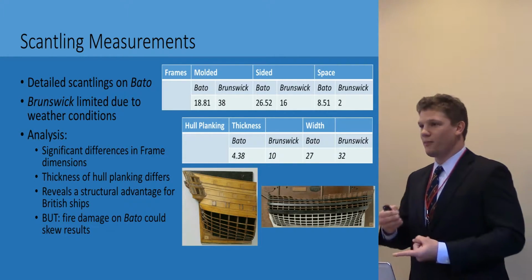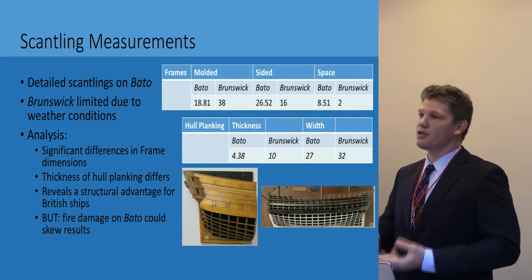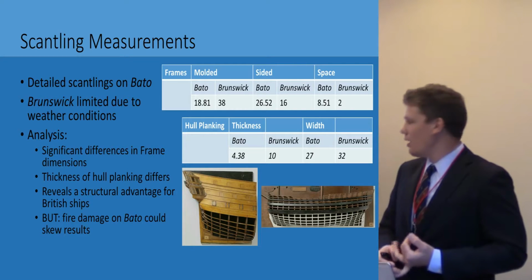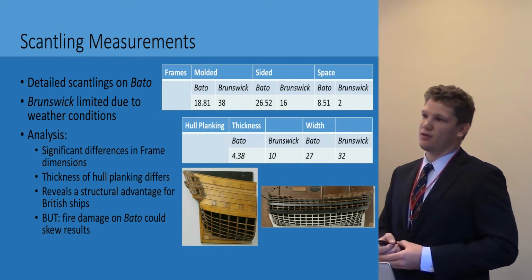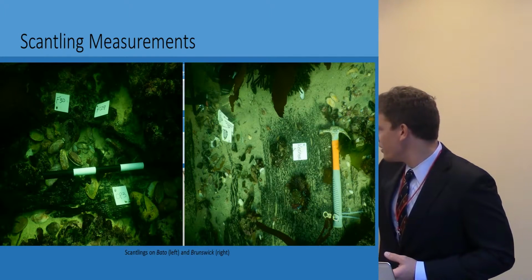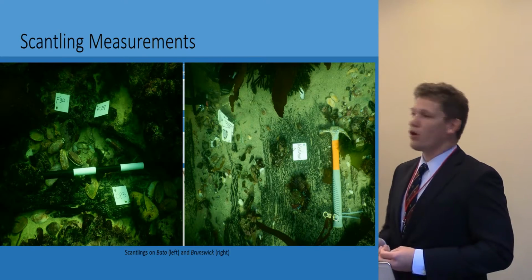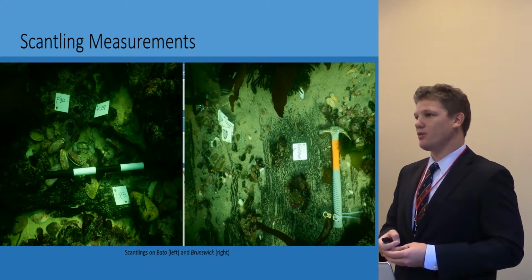And what this means is that the British had a structural advantage in the ships. It meant they had sturdier ships that could last longer and go further afield. However, fire damage on Bato is likely to have skewed the results. When looking at the frames, you can see on the left here that they're all warped and molded down, worn out, so the measurements might not be as accurate as we would like.